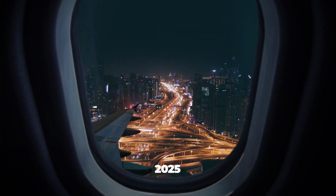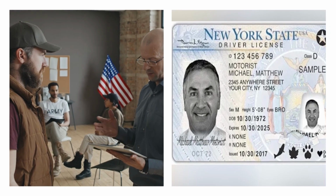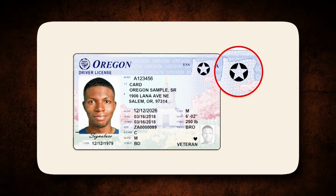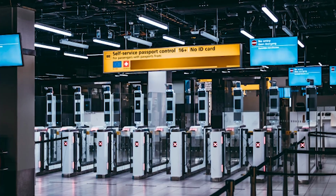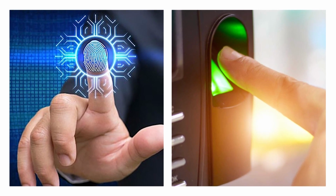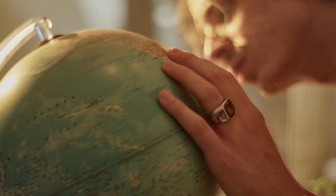Traveling in 2025 is going to look a little different, but if you're prepared, it doesn't have to be stressful. Let's recap the key changes. In the US, you'll need a Real ID to fly domestically, starting May 7, 2025. No star on your ID? It's time to upgrade. Heading to Europe, the new Entry/Exit System launches in October 2025 with passport scans and biometrics at the border. And while ETIAS doesn't start until late 2026, you'll want to keep it on your radar, especially if you have future travel plans.